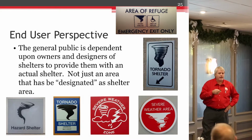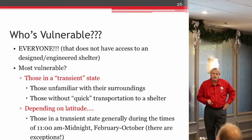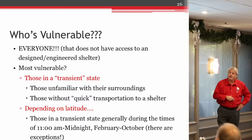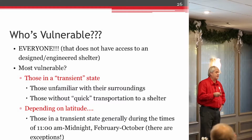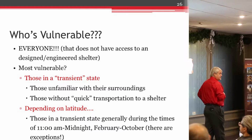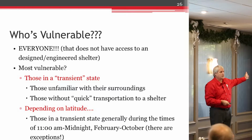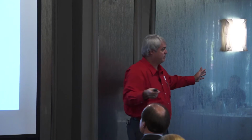They're dependent. They don't have time to go check it out to make sure that this is what they need. So who's vulnerable? Well, if you're in tornado-prone areas, everybody is, that is, ones that don't have shelters. The most vulnerable are those in a transient state. We're all in a transient state, unless you work here. And that's what I consider a transient state. And it's not going to happen today because it's 20-some degrees outside. But if there's a tornado coming down the road right now, does everybody know where to go? That's the problem.